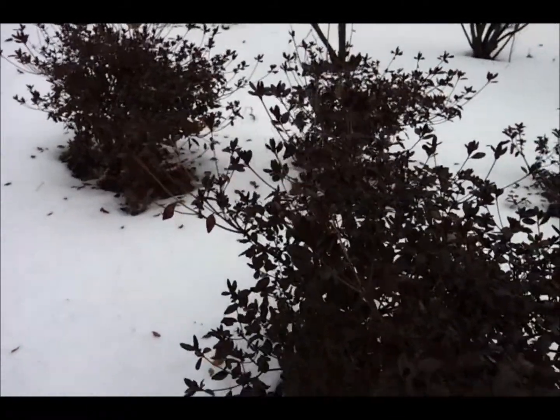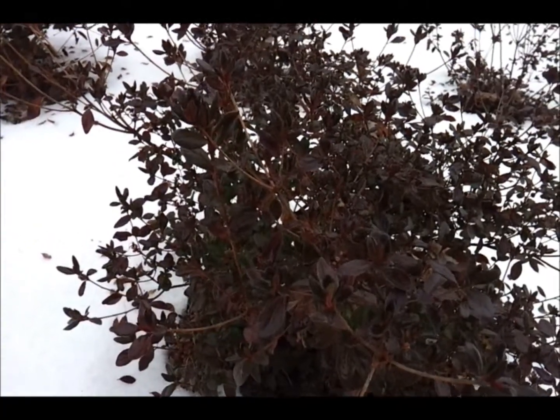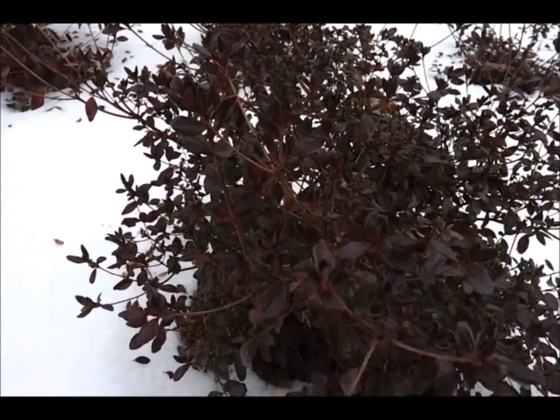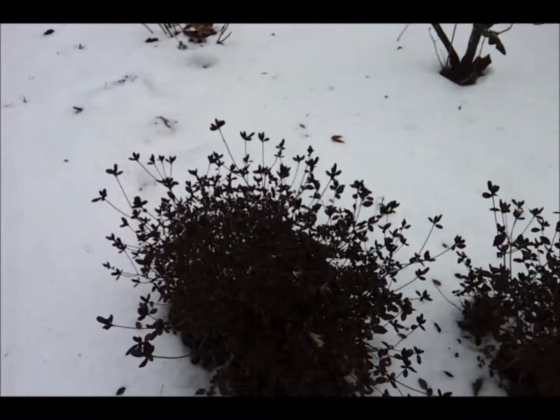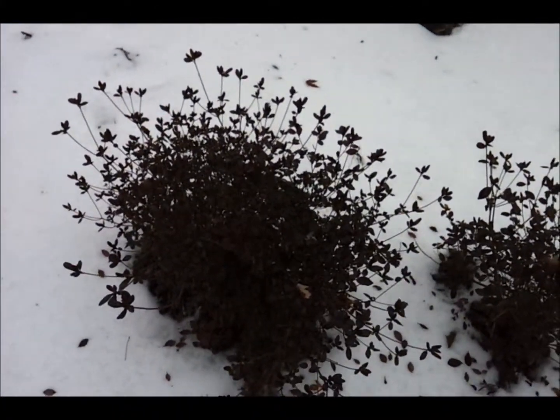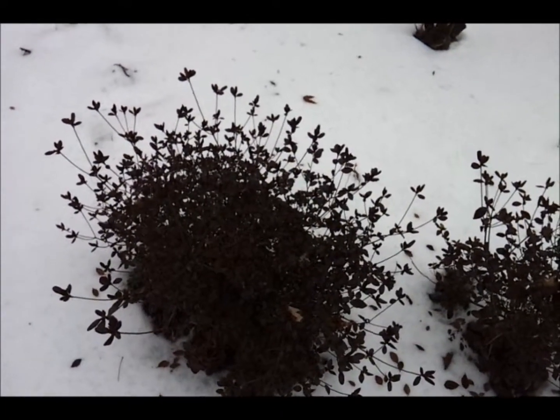There is a little bit of action going on in the tips. They look like they want to do something, just not quite yet. And with this unsettled weather we've been having, I'm sure it benefits them to kind of hang tight and not move along until the weather is truly settled.